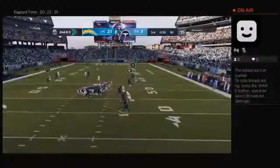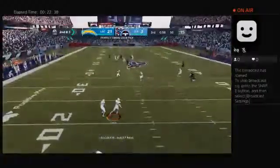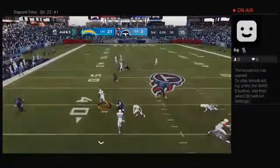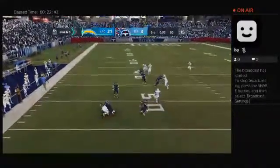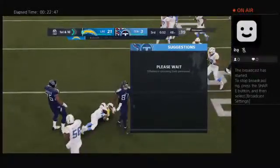From the 50, it's Tannehill. Uncorks one for Davis. And now here is another interception, picked up by Michael Davis. And he'll bring it all the way back just a yard or 2 shy of midfield.